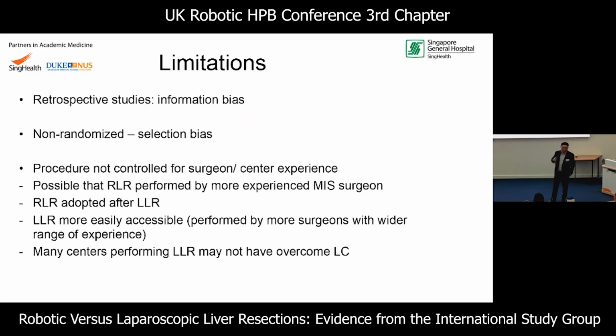Of course, these are all retrospective studies. There's information bias, it's non-randomized, there's selection bias, and importantly, the procedures were not controlled for surgeon or center experience. The main criticism is that many of these robotic procedures were actually done by experienced MIS surgeons. If you look at the background of, say, Dr. Noor Bari, he had been doing laparoscopic surgery before he moved to robotic surgery. So obviously the learning curve for MIS had already been overcome before he adopted robotic surgery. This is the main criticism of this study.